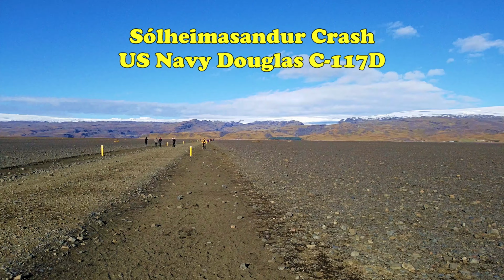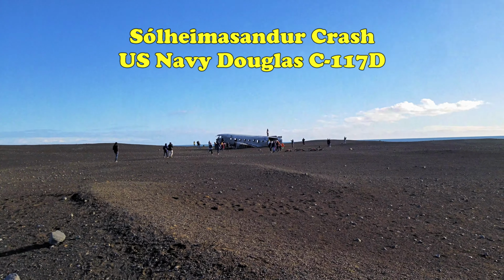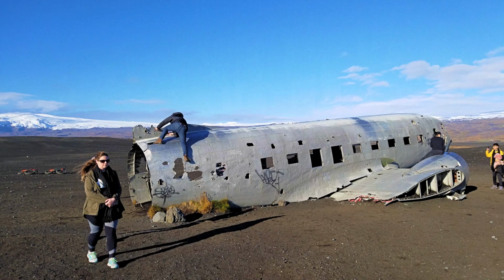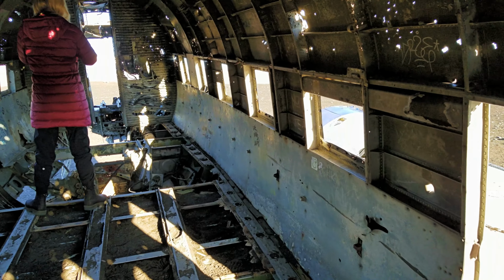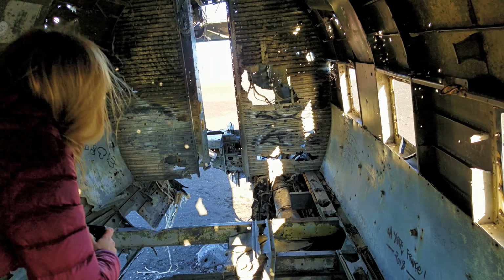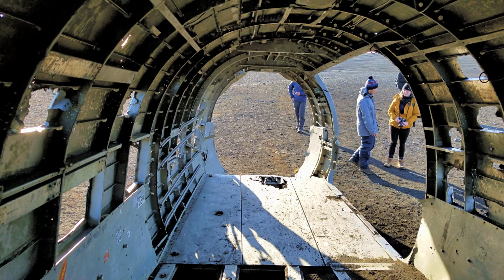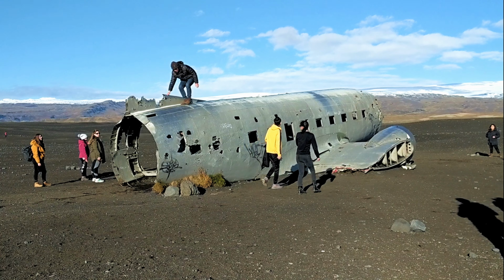Commonly known as the Sólheimasandur Crash, this is a crashed US Navy Douglas C-117D, located at Sólheimasandur, on the southern coast of Iceland. The remains of the aircraft, which crashed in 1973, have remained relatively intact, leading to the crash site becoming a tourist destination. Because this is not a natural attraction, nor is it a permanent feature, Icelanders have not been too concerned about visitors climbing it for photographs.